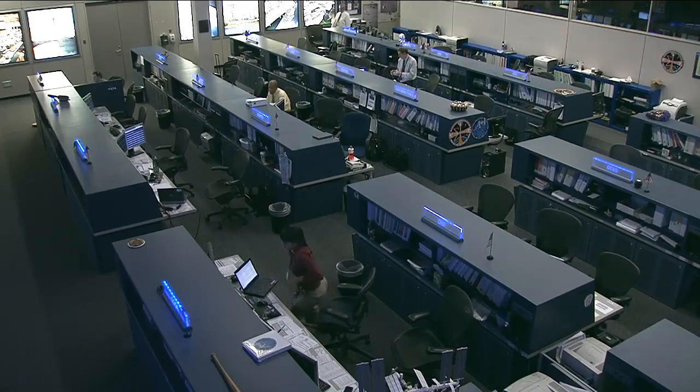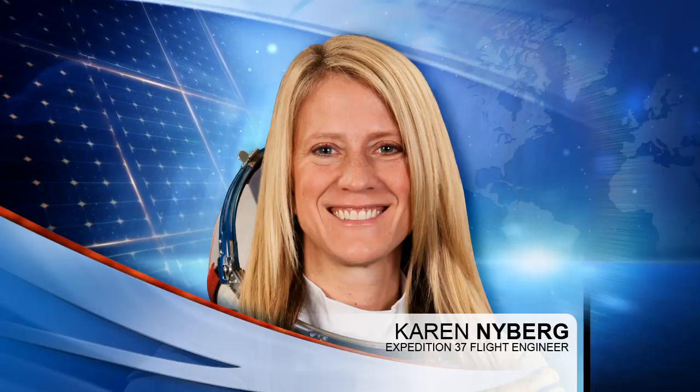Nyberg spent the day on Wednesday retrieving some samples from the MELFI. This is the minus 80-degree laboratory freezer for ISS. It's a giant refrigerator and freezer where the crew stores samples. There are different drawers that are at different temperatures, and periodically they need to move samples from one temperature to another and also prepare them for the return back to Earth, as those samples come back for scientists to take a look at.